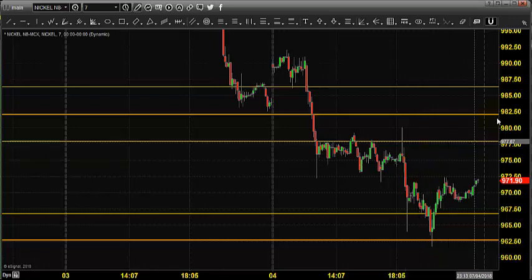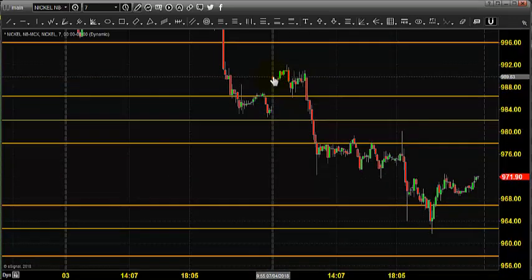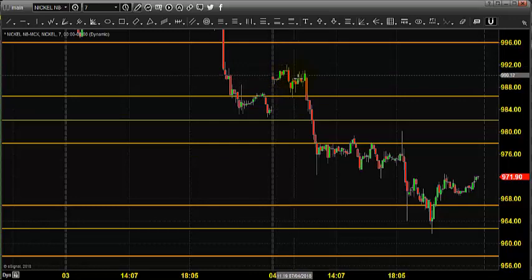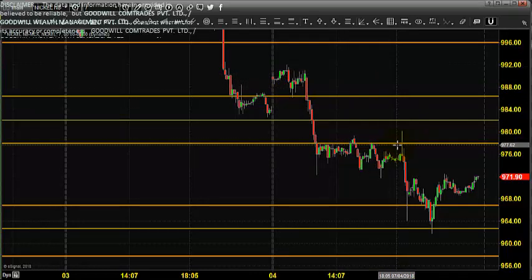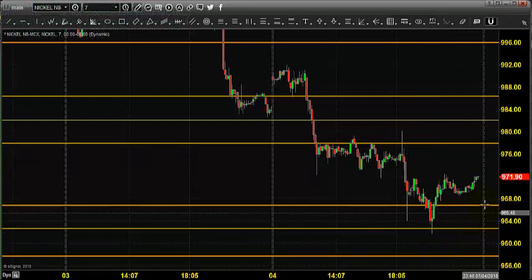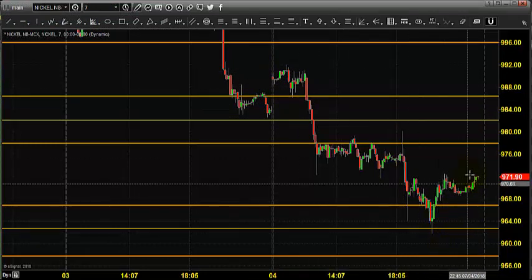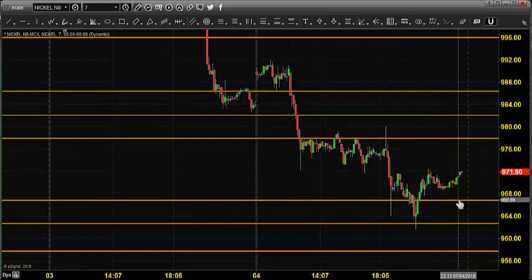The chart is a 7-minute candlestick chart, and this candlestick indicates yesterday's price opening, which shows that the market opened here at 989. We expected the price to stay in a downtrend, so right after the opening, the price came down and found various resistance around 976. It continued its selling to reach 961.6 and finally closed near 971.9. Again, it's a very big price action that happened in yesterday's nickel market.